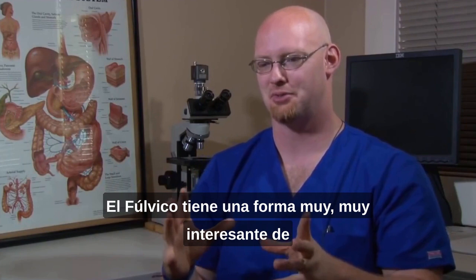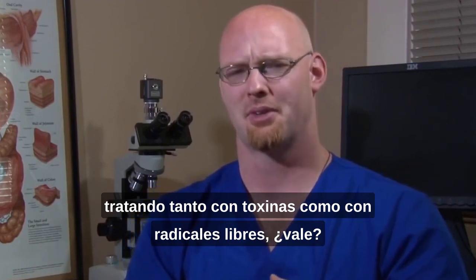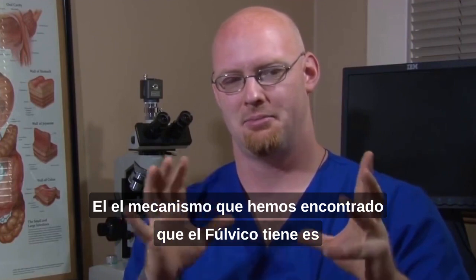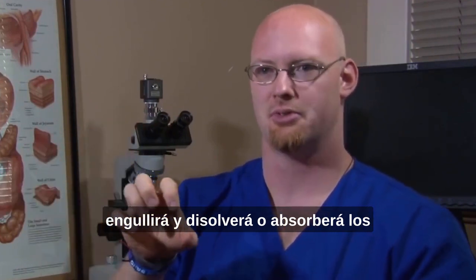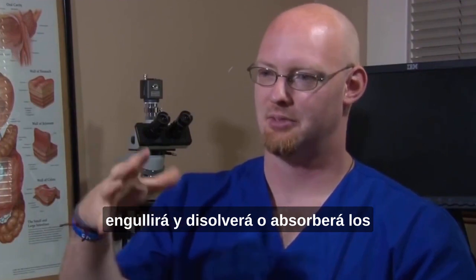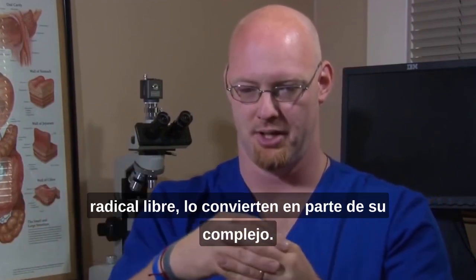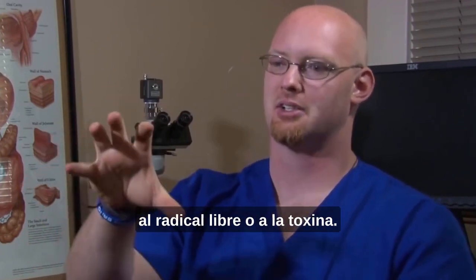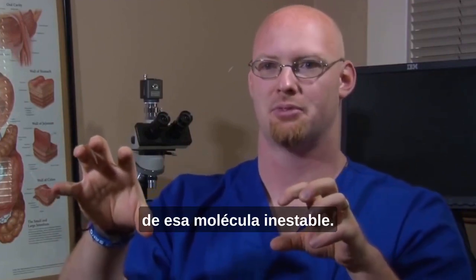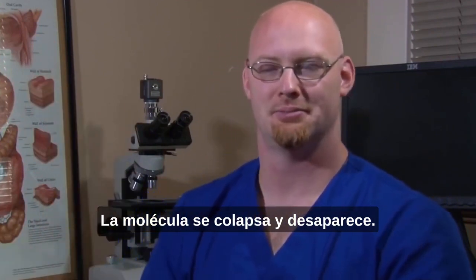Fulvic has a very, very interesting way of dealing with both toxins and free radicals. The mechanism we've found that fulvic has is it will either engulf and dissolve or absorb the free radical, and in most cases also toxins. It'll just absorb that toxin or that free radical and make it part of its complex. If that doesn't work, it goes to the free radical or the toxin and actually steals the energy from that unstable molecule. The molecule just collapses and is gone.